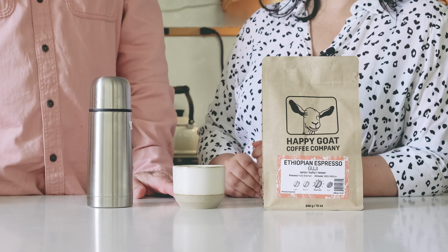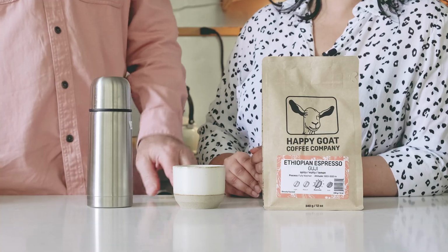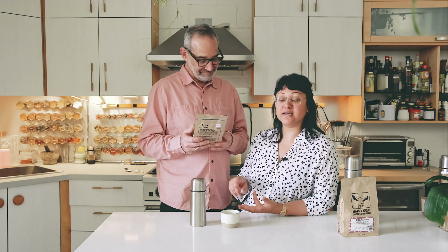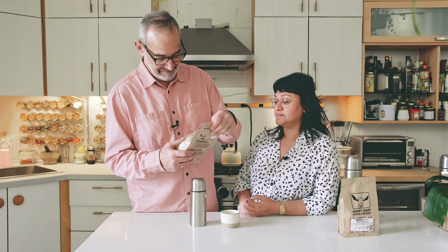This is our Ethiopian espresso, which says Guji. I don't know if that's a bean or a region. I think it would be Guji, which is spicy, nutty, and lemon. Again, fully washed, and this is 1800 to 1900 meters, so a little more altitude. I love how each package has some sort of a citrus indication on it. We have had citrus, citric acid, and now we have lemon, which obviously is a very distinct taste. I like that they've given really nice descriptions.